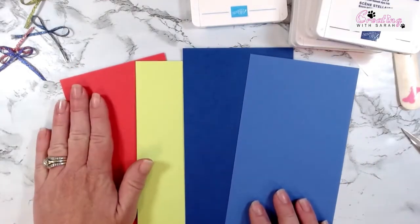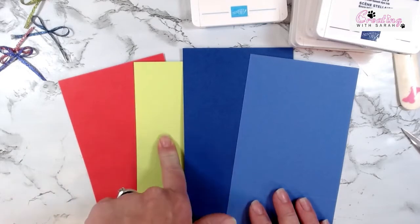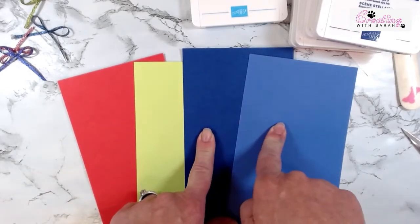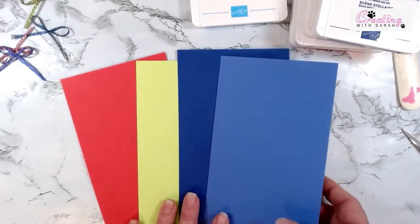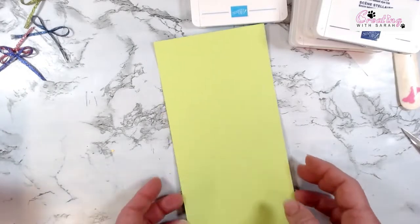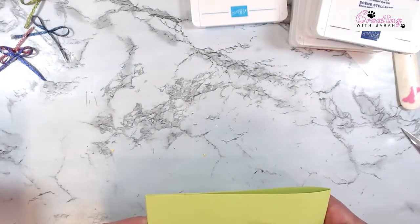So what you need, I cut all of my designer series paper the same. So this is a Sweet Sorbet. This one is the Parakeet Party. This is the Starry Sky and the Orchard Oasis. It will definitely take me a little bit of time to memorize all of these colors. But let's start with the Parakeet Party.